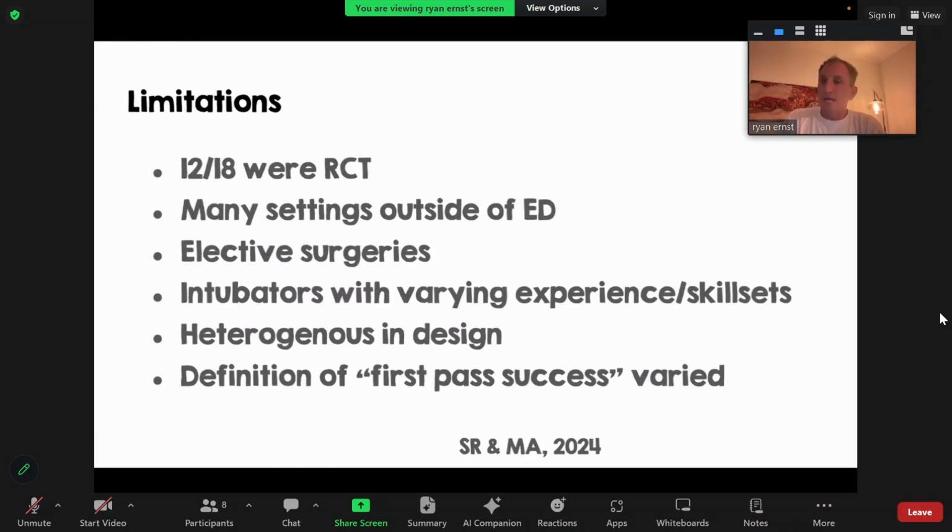And so there are actually a lot of limitations. Not all of these were randomized controlled trials, and a lot were in settings outside of the ED. Some of these were things like elective surgeries, where if they decided that there was something complicated, they just cancel the case. In the ED, we don't get to cancel the case.